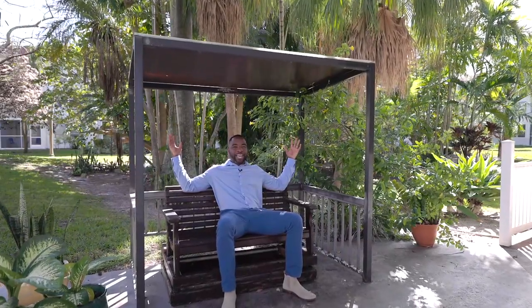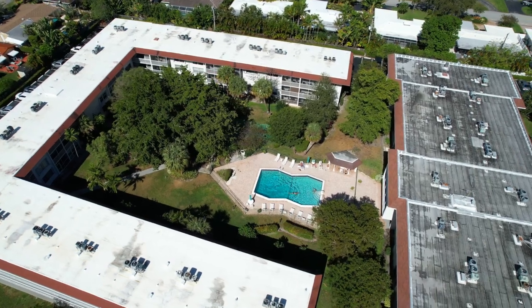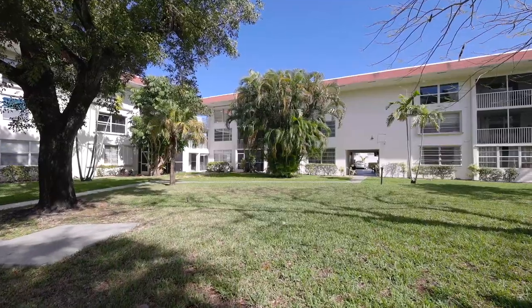And the community has all the amenities to help you live your best life. Swimming pool right next door, lush garden, all steps from your front door. So don't miss this opportunity to take this condo off the market. Live the Floridian lifestyle, close to downtown, the restaurants, all the beaches.